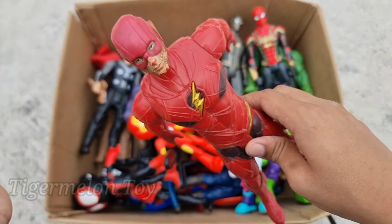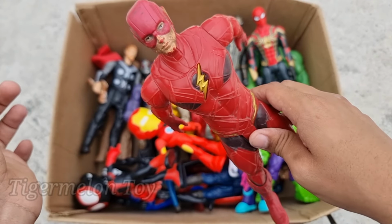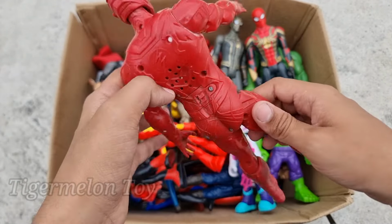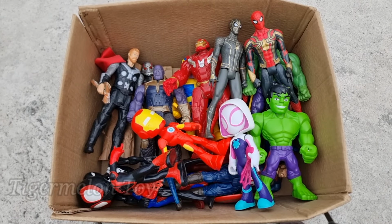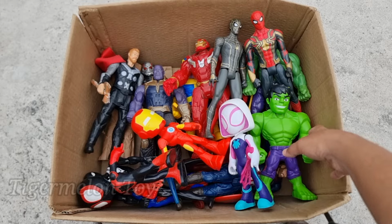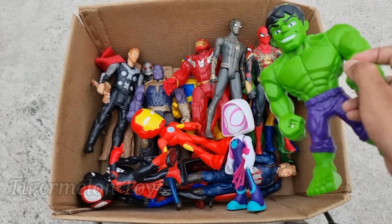Wow, guys, Flash is very fast. He's the fastest superhero, guys. Look at the thunder on his chest. Look at the amazing suit he has. Look at the speed. Whoa, he's very fast. Now, let's see who is next here, guys.